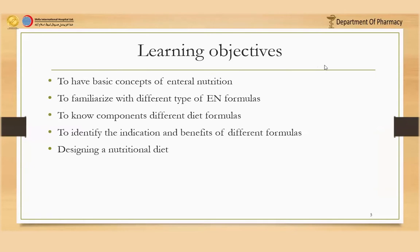So our today's learning objectives are to have basic concepts of enteral nutrition, to familiarize with different types of enteral nutrition formulas, as we know that there are different types. So how to choose the nutrition formula for my patient, to know the components of different diet formulas, and to identify the indication and benefits of different formulas. And in the end, we will try to make a nutritional diet plan with basic knowledge that you will use to provide the energy requirement to the patients.